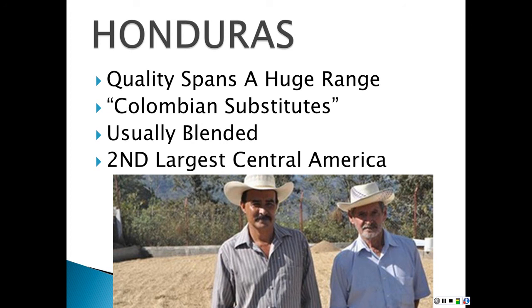Most Honduras coffees are blended or used as a blend within another coffee. It is the second largest producer of coffees in Central America, so there are a lot of Honduran coffees out there. Again, the quality is a huge span within Honduras. They have some extremely respectable coffees. Do not shy away from Honduras coffees. Just make sure that you don't buy a cheap Honduras coffee, because it's probably not going to be very good. And as we look at blended coffees throughout the world, what they're serving in a retail setting, much of what you might get in a lower grade coffee might have a Honduras blend in it because it's going to be cheaper to produce that coffee.